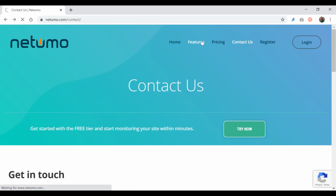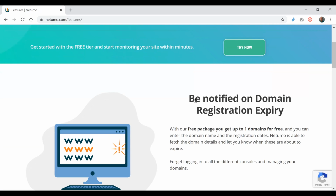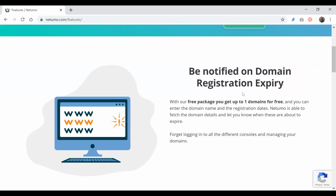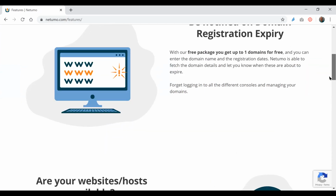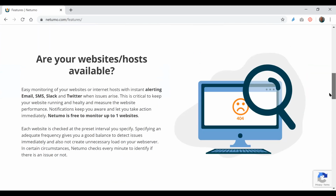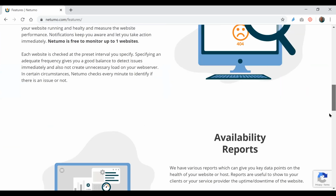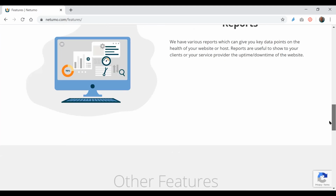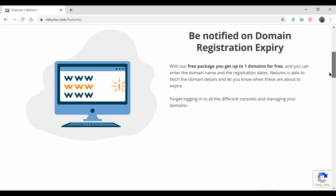Let's go back to features. Be notified on domain registration expiry. So yeah, like you said, maybe this is more of a European term. I wonder, are we looking at the features from the homepage? Just the three features they had on the homepage. Oh, now we got other features. Yeah, we've got other ones, but it looks like they go into those three a little more.